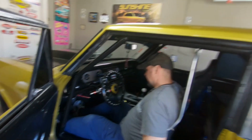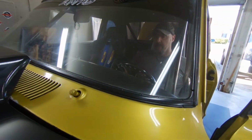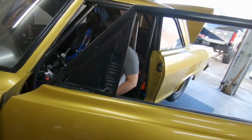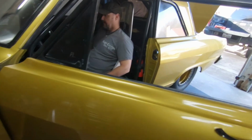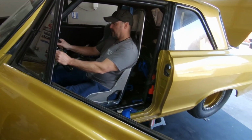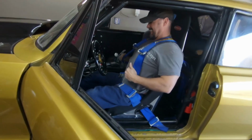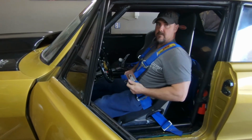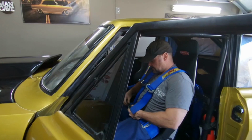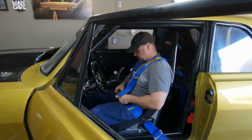I need to go a little more over this way. It's not much taller than the other seat, but that other seat's leaned back. Like I said, if you do that, it's going to be a little bit taller just because it's a taller seat, but I can get it right there. I think if we mount it right here and then tilt it back, it'll be great. It's definitely a little more claustrophobic, and that is a little tighter in the crotch area.